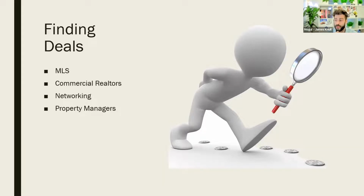It's pretty impressive. Another great place is property managers. In the commercial space, very few people actually manage their own building. Most owners will hire a commercial property manager. So if you get in good with commercial property managers, they're going to know if they have clients that are looking at buying and selling. So that's actually a very powerful source of deals for you in the multifamily space.